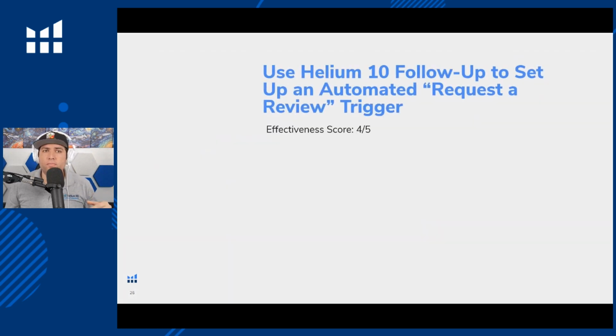The next method, all right, using the Helium 10 follow-up tool to set up an automated request a review trigger. All right, now this gets a B. All right, 4 out of 5 on the effectiveness score.